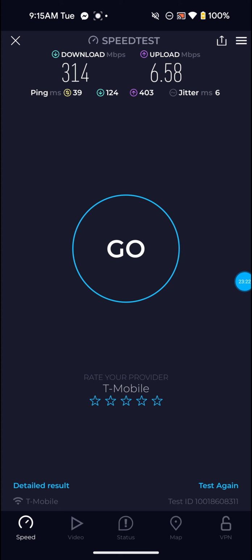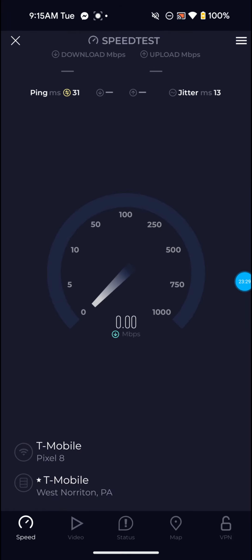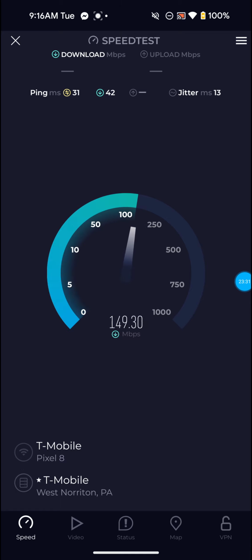314 for the download, 6.58 for the upload, and 39 ping. Run a couple more. So it does definitely seem to be staying connected now. So that's definitely a good thing.